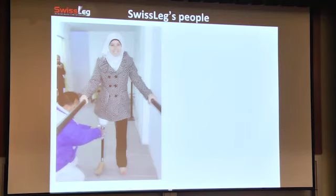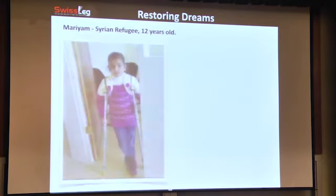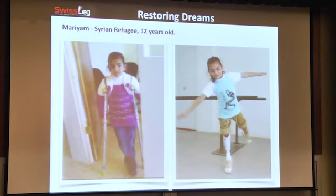I would like to show you some examples of that. She's Jasmine. She's an amputee from our center in Jordan. And this year, in January, she reached the summit of Kilimanjaro with her new leg. And another example, she's Mariam, a Syrian refugee. She lost her leg during the Syrian war, and now she got a new leg like this.